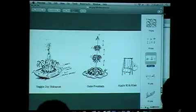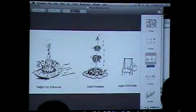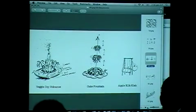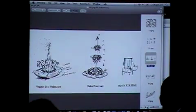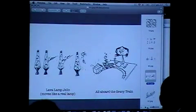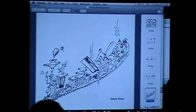And then fun types of food. They're supposed to be a little more interactive. So there was an apple click clack, a cake fountain where all the layers of cake were bobbing up and down and talking to each other, a veggie dip volcano, and lava lamp jello, so you can poke in and grab food out of it, like a working lava lamp. And the one that I was really happy made it in the film was the gravy train. I did a detailed drawing of the gravy train.